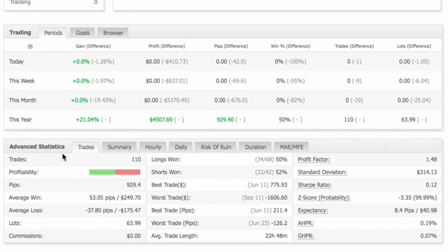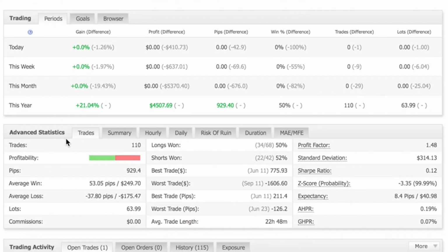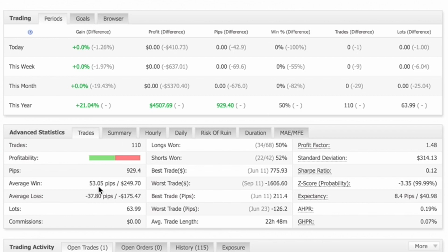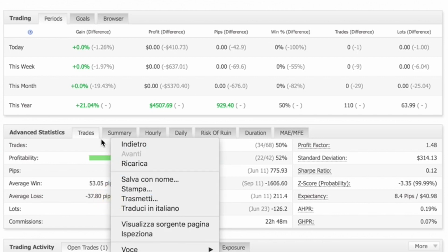So let's have a look at the advanced statistics. He only took 110 trades with a profitability rate of 51%. Okay, so he has a winning rate of slightly more than 50%. We can see how his average win is 53 pips, while his average loss is 37 pips. So basically, since on average when he wins it is more than his loss, even with a 50% profitability rate, he still managed to be profitable.